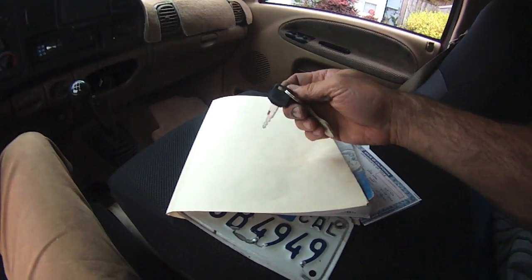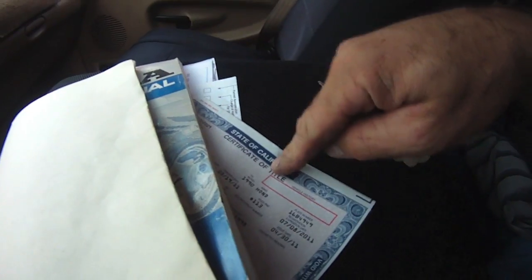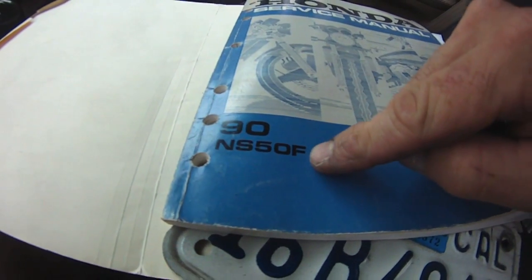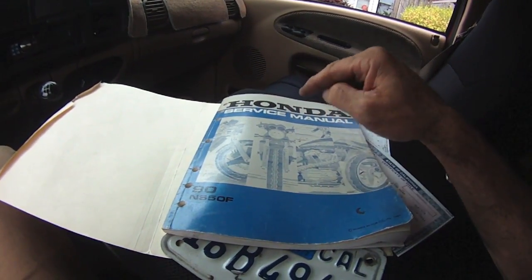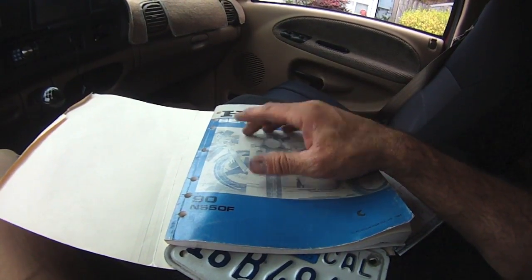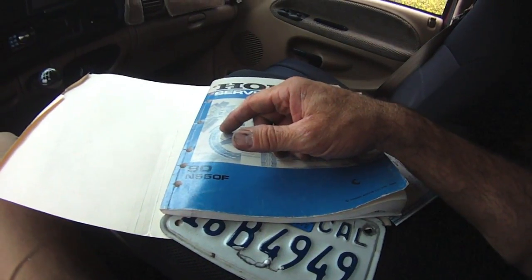Well, this project has a key. This project has a license plate. It has a California certificate of title. It is a 1990 NS50F. And this was a deal that was just too good to pass up. Am I going to keep it? Not likely. I think it's going to be a winter fixin' and a flip for the spring.